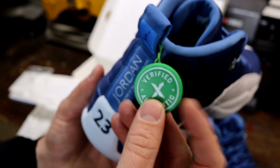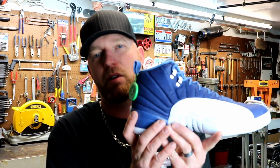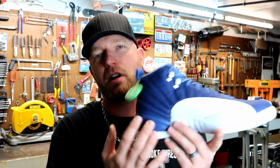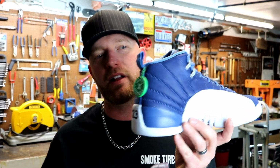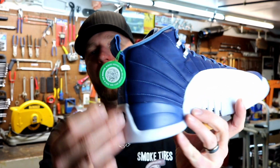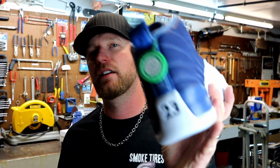I want to have a little discussion with you guys real quick about this. Do you leave these on? Or do you take them off? Because you got pros and cons of both. Now if you leave them on, it's a certified shoe. And it's kind of baller that it's real, and it's got the scan code where you can go into it. If somebody wants to buy it, you want to resell it, it's already verified. There's no questions asked.